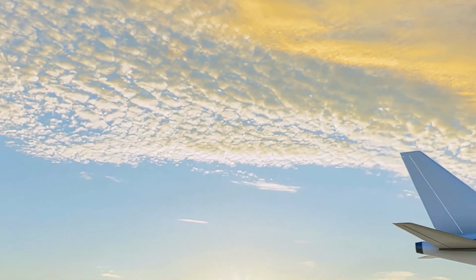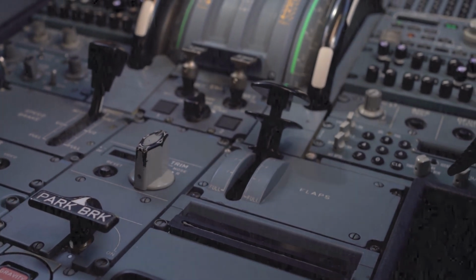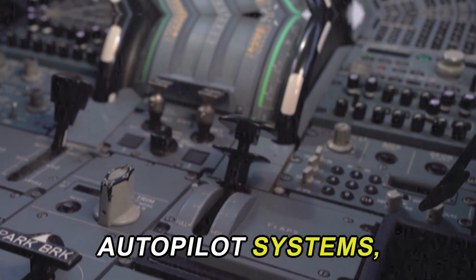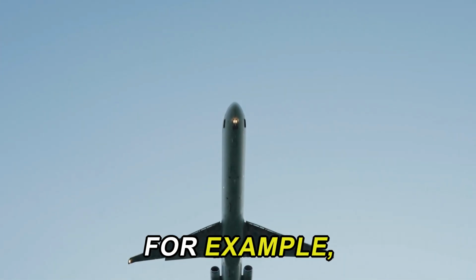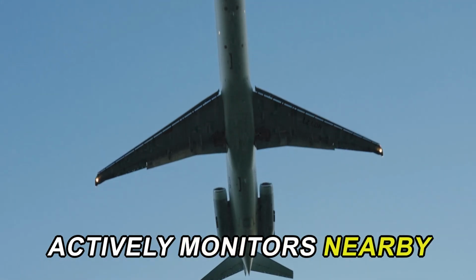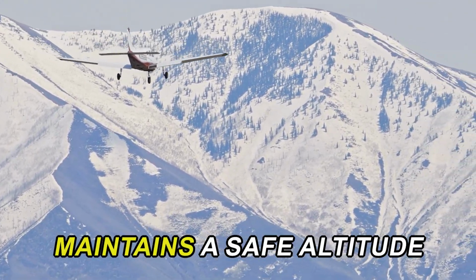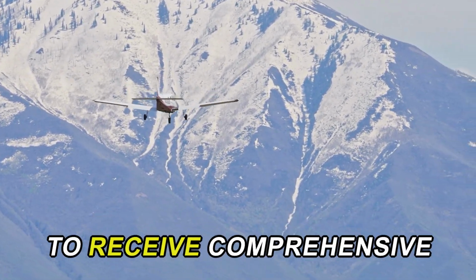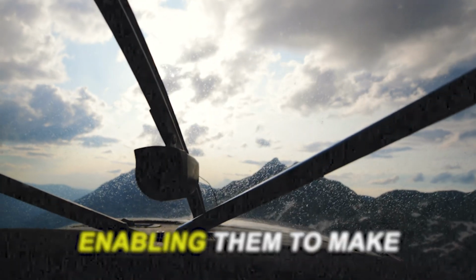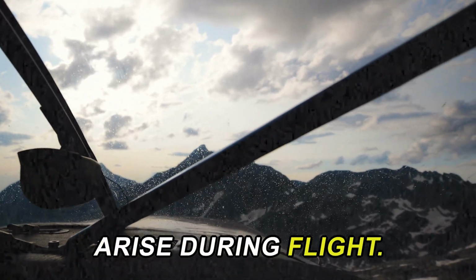In aviation, safety systems are designed to work in unison, creating multiple layers of protection that enhance overall flight safety. By integrating various technologies such as TCAS, GPWS, weather radar, and autopilot systems, aircraft can effectively manage a wide range of potential threats. For example, while TCAS actively monitors nearby aircraft to prevent mid-air collisions, GPWS simultaneously ensures that the aircraft maintains a safe altitude above the ground. This collaborative approach allows pilots to receive comprehensive situational awareness, enabling them to make informed decisions and respond effectively to any challenges that arise during flight.